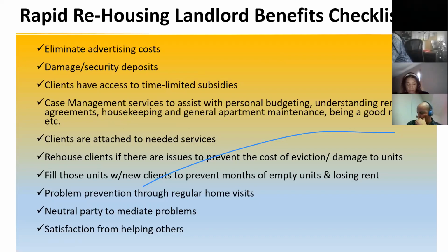Also, it's a huge benefit to landlords that they're receiving case management services. So they have case managers in the unit that is there to help someone with budgeting, knowing what's going on in the unit, making sure that they understand what's going on their lease. Also, they're attached to needed services. But in the event that something does go wrong, we can rehouse that client. That is a selling point.